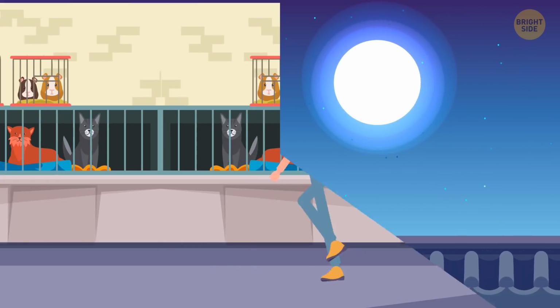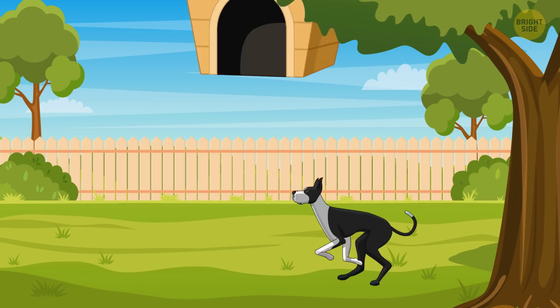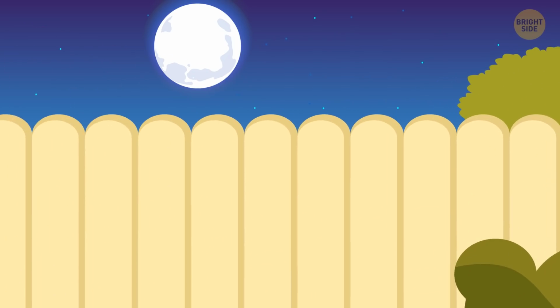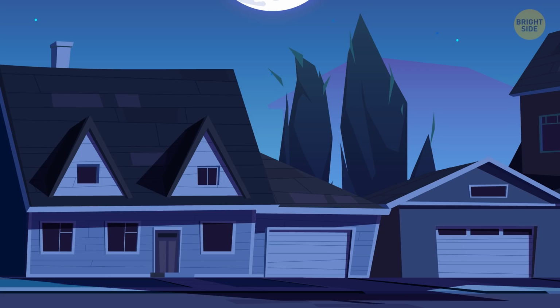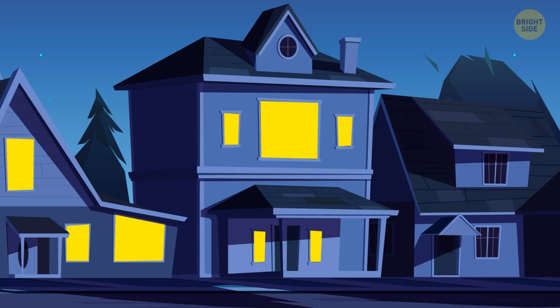If you've always wanted a pet, now's the time to get a dog. Make sure it has a cozy place to sleep outside, and as a thank you, it's going to protect your house. As soon as it hears someone step foot in the yard, it'll warn you by barking. Not only that, but it'll wake up the entire neighborhood too, which will bring even more attention to what's happening.